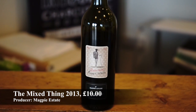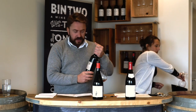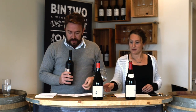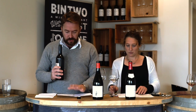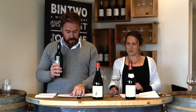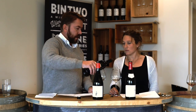So we move on to the mixed thing. Yeah, let's go. So the mixed thing, this is a really unusual blend, all sorts of stuff in here, which I guess is why it's called the mixed thing. We've got, count them, 1, 2, 3, 4, 5, 6 grapes in here. We've got Grenache, Cinsault, Cabernet Franc, Sauvignon, which is one I'm not familiar with, Petit Verdot, and Sangiovese. So a real heavy blend.